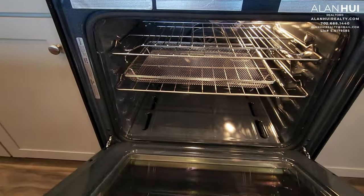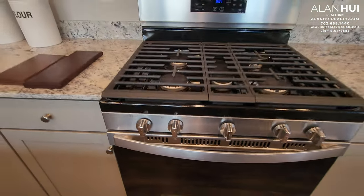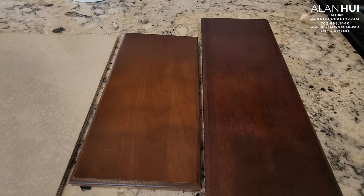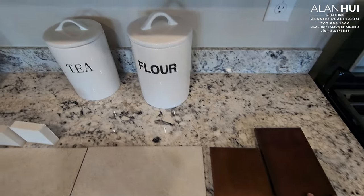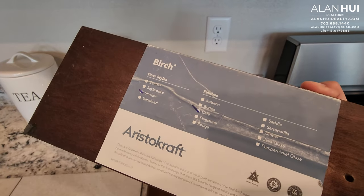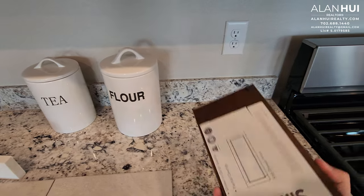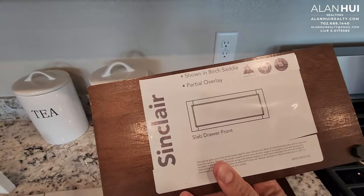This is your Whirlpool range. And these are small samples of what are included in your home. These are your 2 color choices for the cabinets. This one's the cafe color. This is a partial overlay.